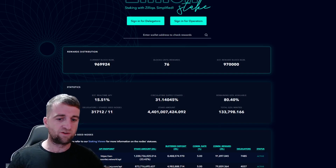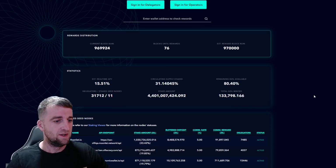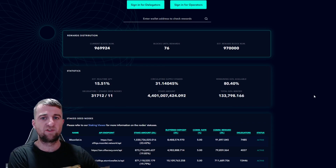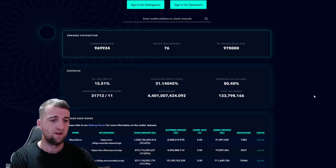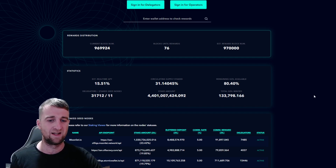Just before we go into the price analysis, I'll just take a look at stake.zilliqa.com. Currently, we are getting 15.5% APY on your staking. Currently, that is around 31% of the entire supply locked in. So that's 4.4 billion Zilliqa that are locked.